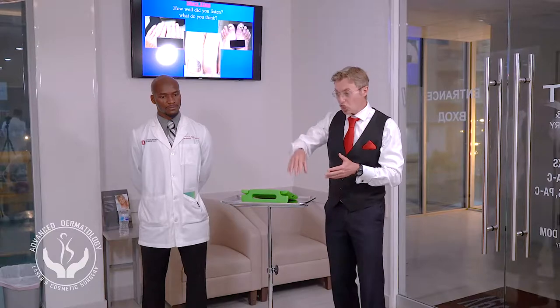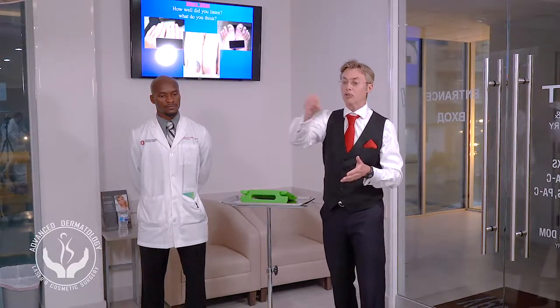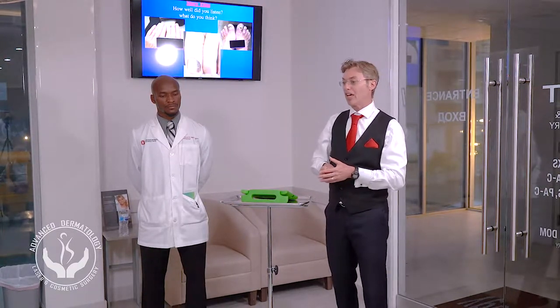And usually the ones that are detected late and people die from is usually that one, the amelanotic melanoma. And it looks weird. It had no color. How can it have? So anything that you have that is new, or that is changing, that is not going away in a month or two, go see a board certified dermatologist.